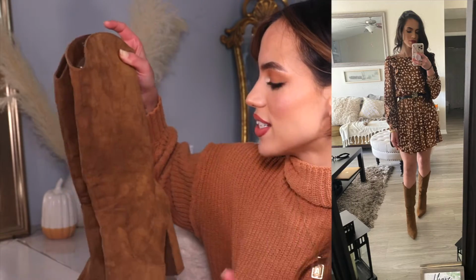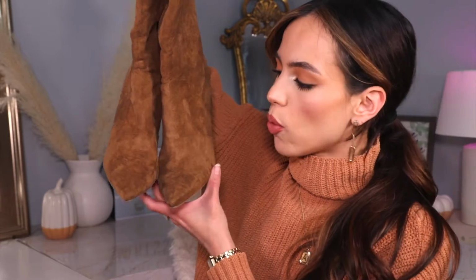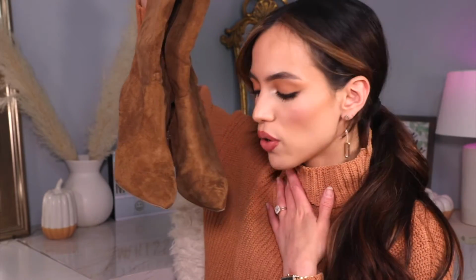I just feel like it gives such an elegant look. And I like that these are pointed toe. Me personally, for all of my boots, I like for them to either be square toed or pointed toe, just because I feel like it helps it be a little bit more trendy. I feel like the round toes were really in around 2015, 2014, and so on.